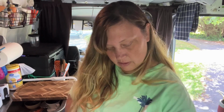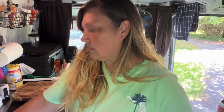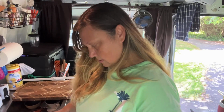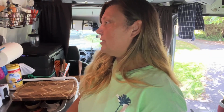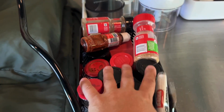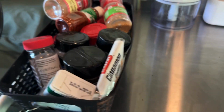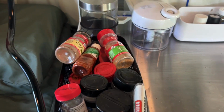You're done? You're done? You're done too. All of you are done? Wow. See? This is why I love them going in other containers. It just comes together nicely. I'll show you. Okay, so this is what I was working with before. Everything's in one of these little dollar store baskets that I just have budgeted on the side here. And I've moved them around to several different things.